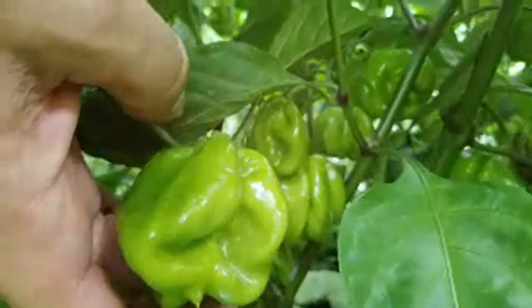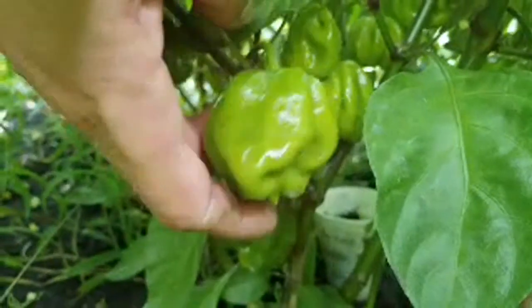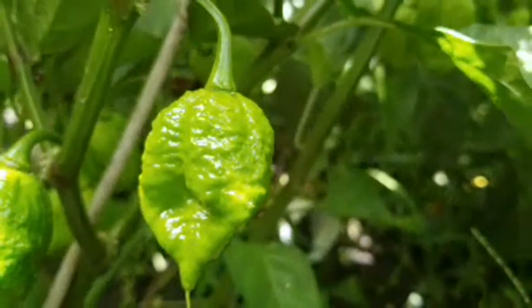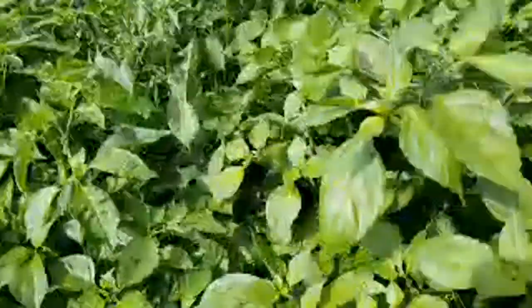All right, this one's a bonnet-like type, but they're much hotter. I mean, chocolate bonnet-like. There's a texture similarity. Here's a ghost pepper. Viper. Get some of those going. I like those. Got some good strong heat.